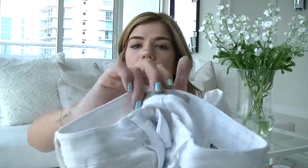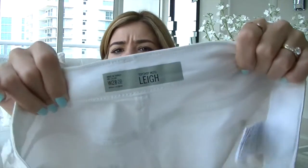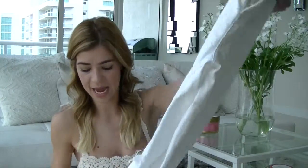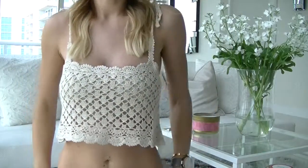These are from Topshop, and this one in particular is called the Moto Lee, I think, but here it is. Can you see? Yeah. So you guys, I highly recommend that. I wore this crop top with these denim the other day, and then I also wore this crop top that I'm wearing here with those jeans as well, and they looked really pretty.